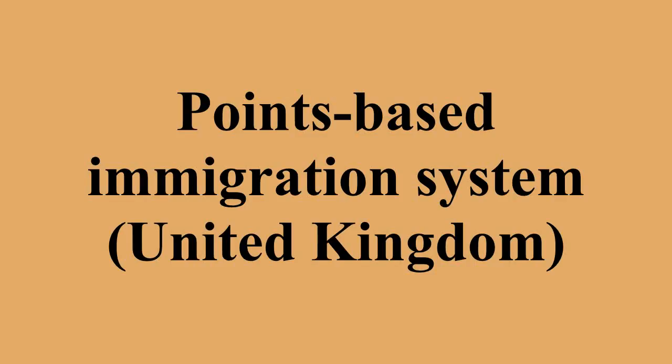Tier 1. The exceptional talent subcategory is for those who are recognized to have potential to be recognized as exceptionally talented leaders in the fields of science, the humanities, engineering, medicine, digital technology and the arts. This visa is issued for an initial maximum period of 5 years and 4 months.